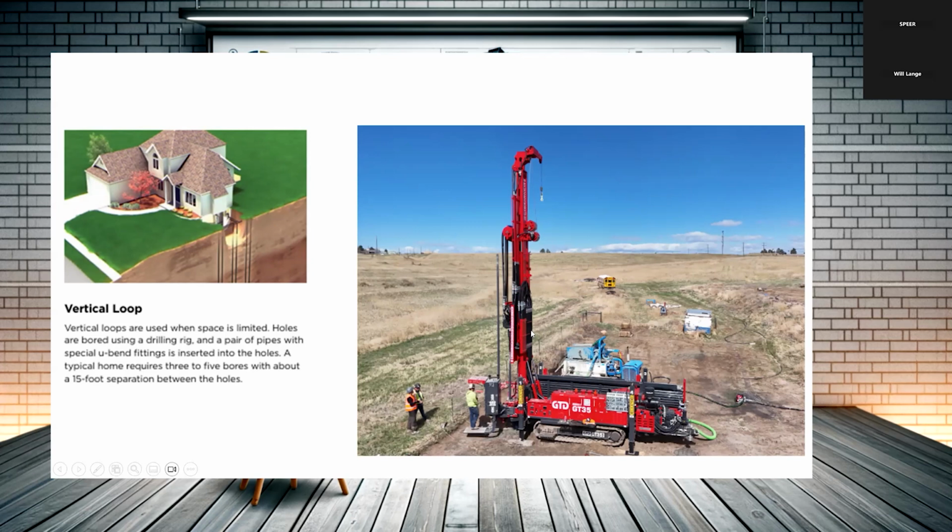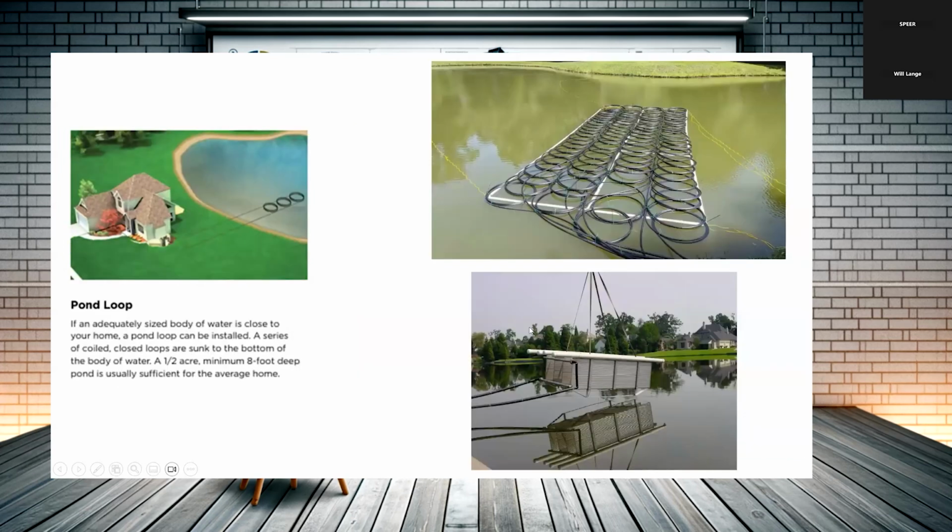If you have a pond or a lake, a river you can access, even salt water, you can do different types of pond loops. Our factory has had one of these in place for the last 31 years, and it provides us 800 tons of heating and cooling in a 2-acre pond. You certainly don't need that much for a typical home or building, but that's for our whole factory and headquarters.